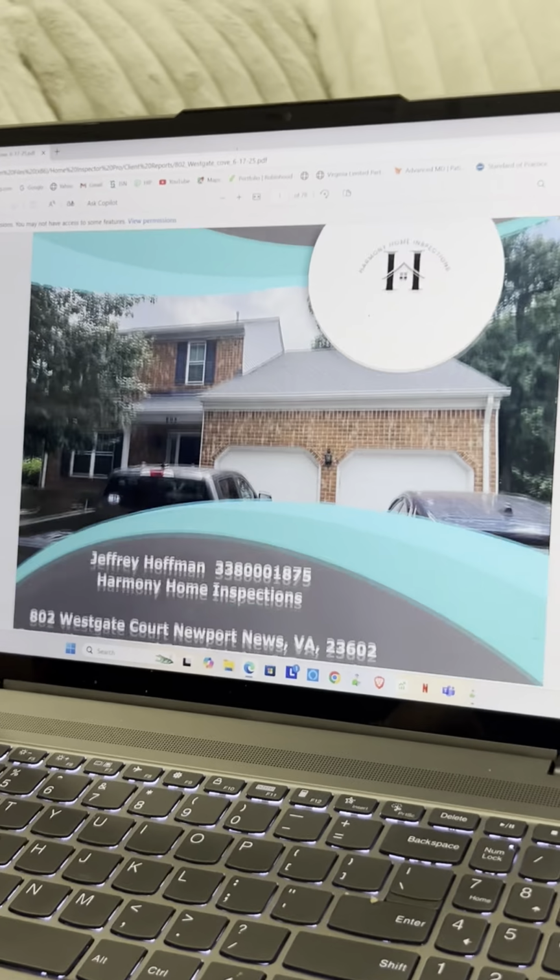I mean, the deck is older. You definitely got some more life left in it. But the handrail was tight all the way around it. The covering view. This is just saying trim the trees back. What's the other one say?